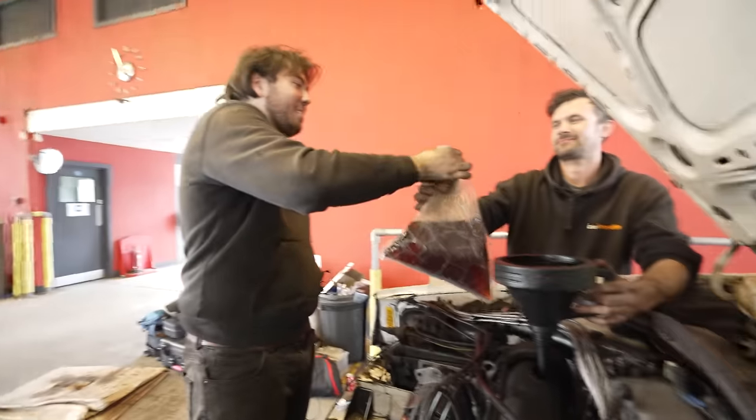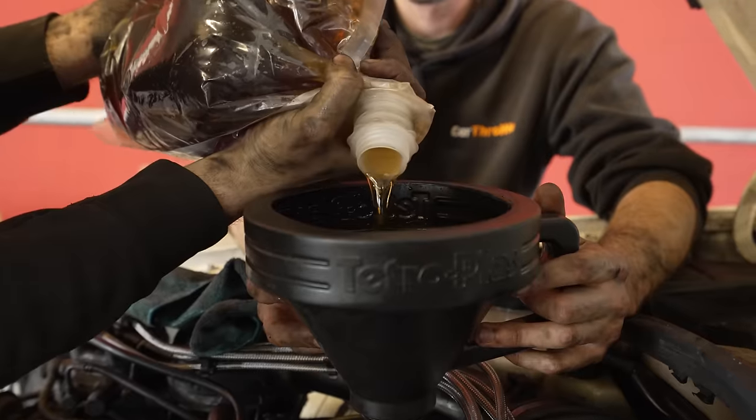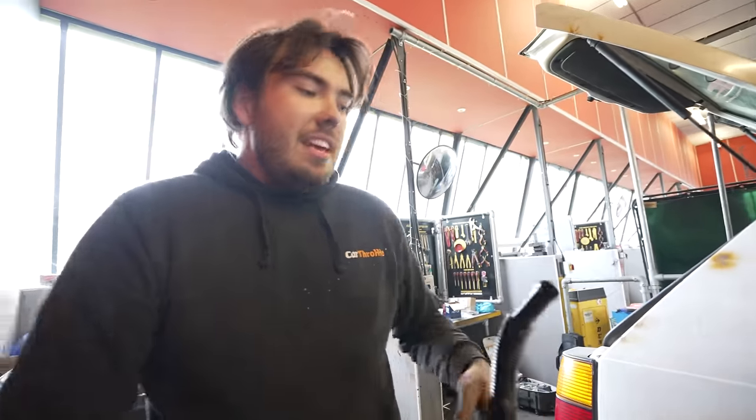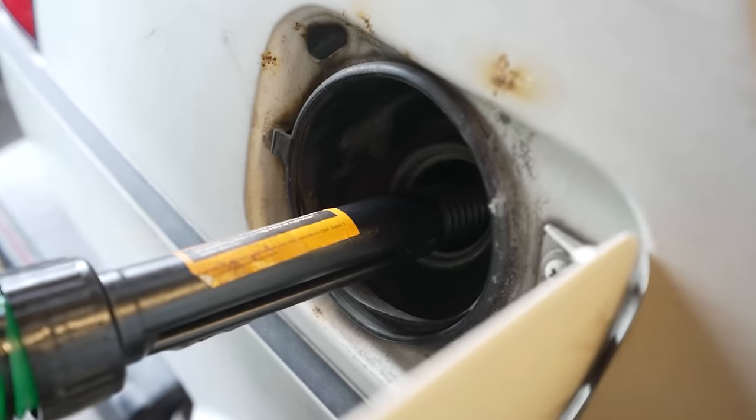Jack, can you hold my sack temporarily while I check the oil? Nice heavy sack you've got, Edwin. She hasn't had fuel in 20 years. 20 years she's been dry. That'll do for her. She just needs a little sip, just a little... And then she'll go... Brum.